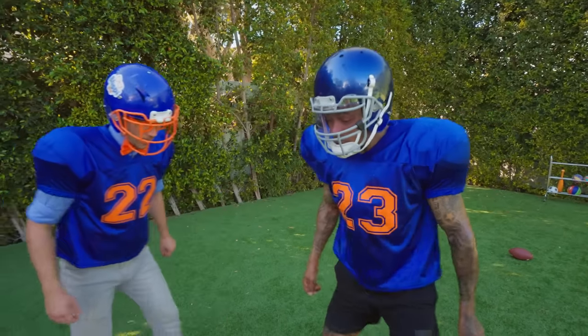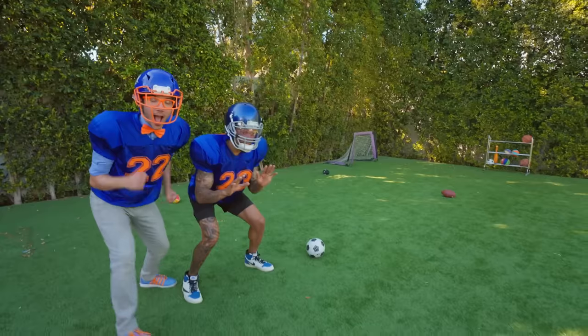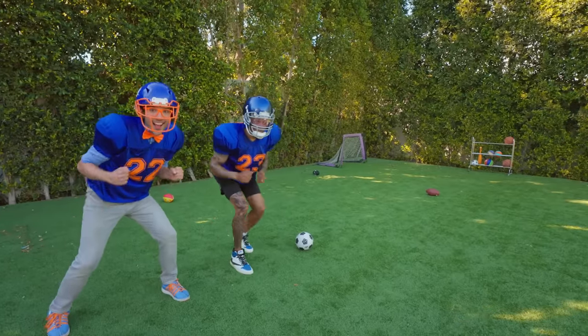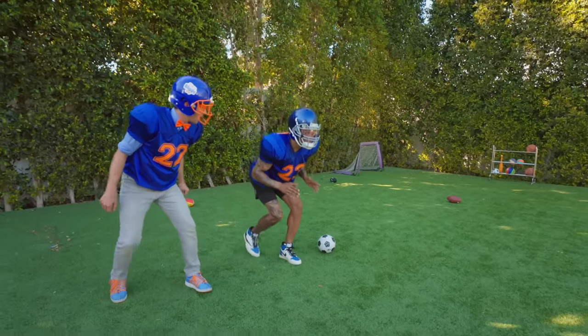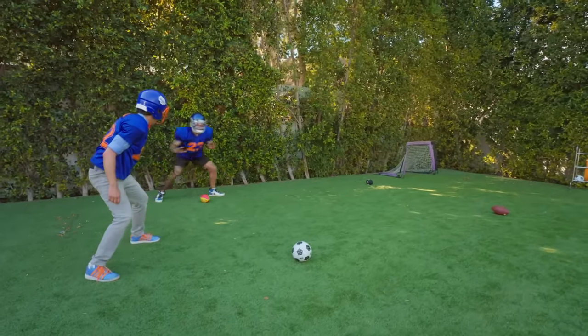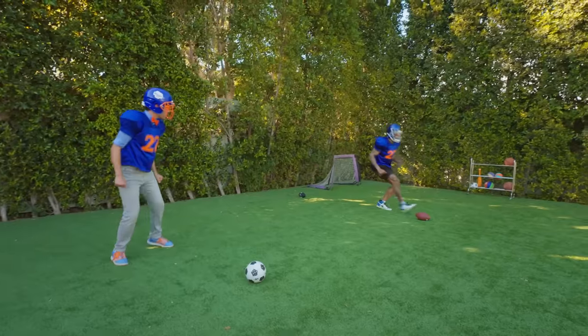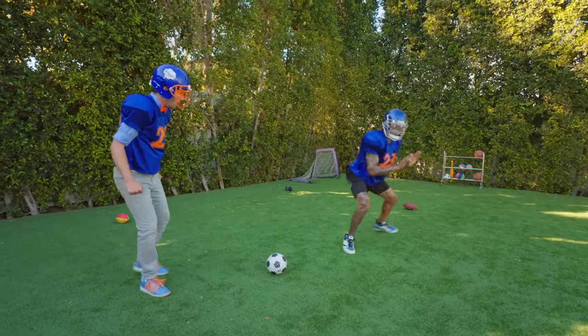I got you, Blippi. So the first drill we're gonna do, since I'm a cornerback and I like to always shuffle side to side, I don't let the receivers find me, and I always got a backpedal too. So I'm gonna do both drills. Firstly, backpedal, backpedal, backpedal. We get to the ball, shuffle, shuffle, shuffle. Get to the other ball, run forward. And then we shuffle again, all the way across.